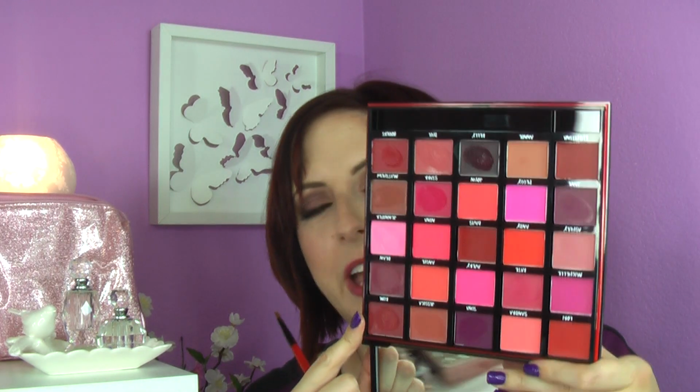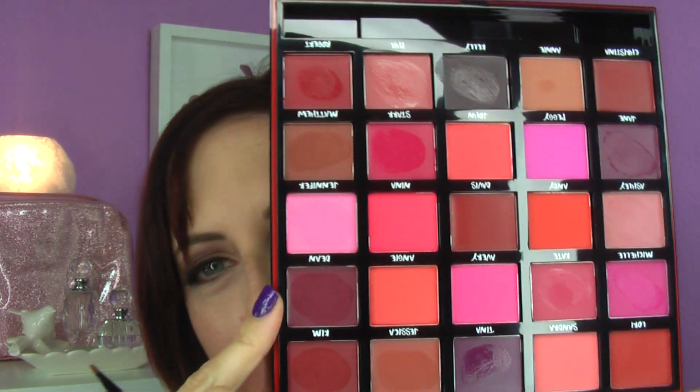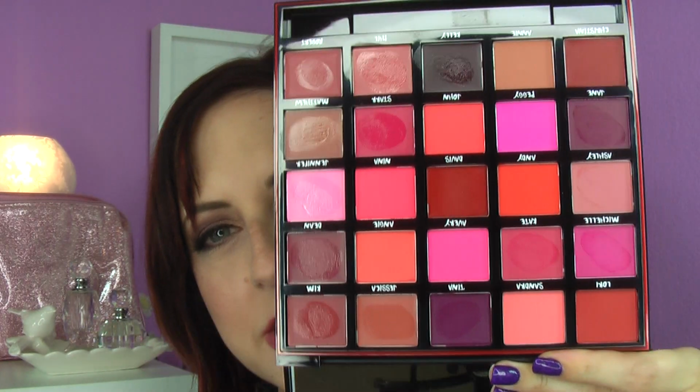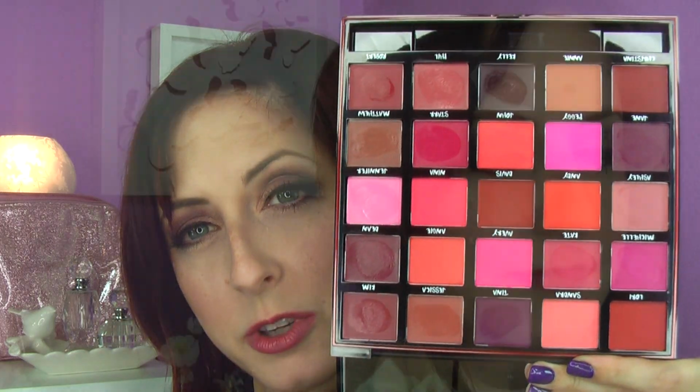Lip palettes in general are just not very common. Usually, you know, eyeshadow palettes out the wazoo. Sometimes you'll see a blush palette, but whenever I see a lip palette, I just try to grab it because you don't see a whole lot of lip palettes. I currently have on a color called Dean. It's right here, and it's a nice plum mauve. I'm going to swatch some of these colors that I think are real standouts on my hand for you.